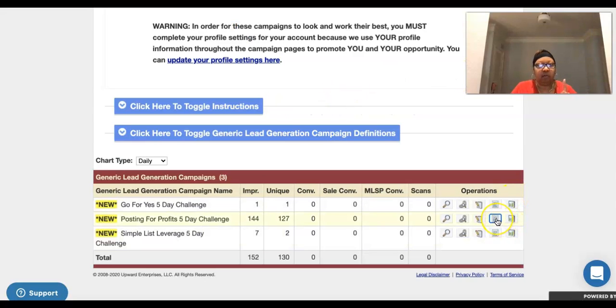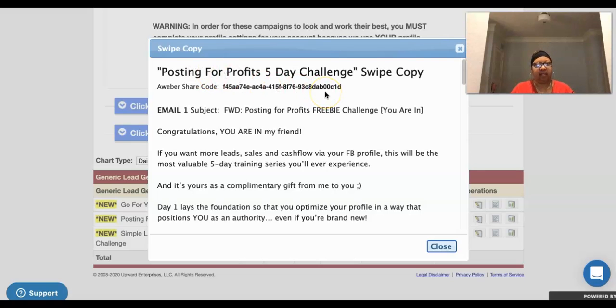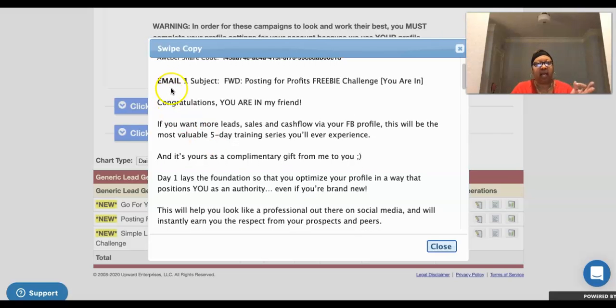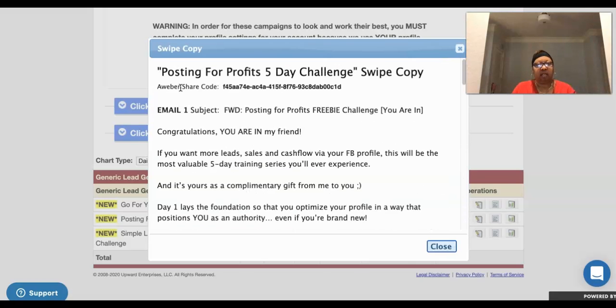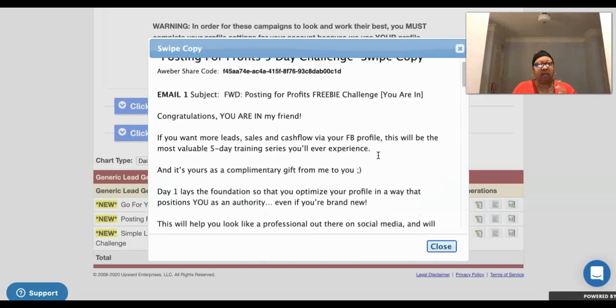Okay, they even give you ad copy, guys. See right here, swipe copy. Is this awesome? Okay, because most of the time most people don't know what to put on their posts, right? Or an email. If you want to compose an email, you don't know what to say. Guess what? It comes with ad copy. Email number 1, email number 2, email number 3. Okay? Just copy and paste it. Just plug your username on the end of that and post it.